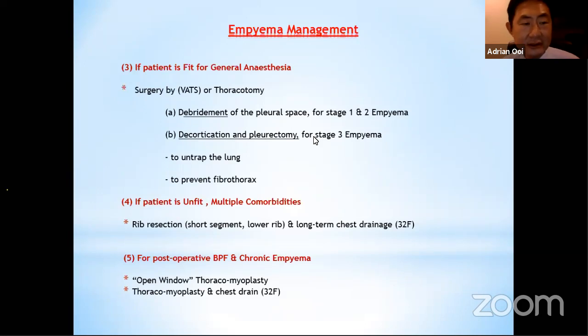And you can't simply do a lung function test like for a lung resection. It will be helpful to get an anesthetist colleague to assess the patient. Now, if the patient is lucky and fit for general anesthesia, you can go ahead and do a full decortication, either by VATS or open technique. Debridement of the pleural space, decortication and pleurectomy to untrap the lung and prevent fibrothorax.